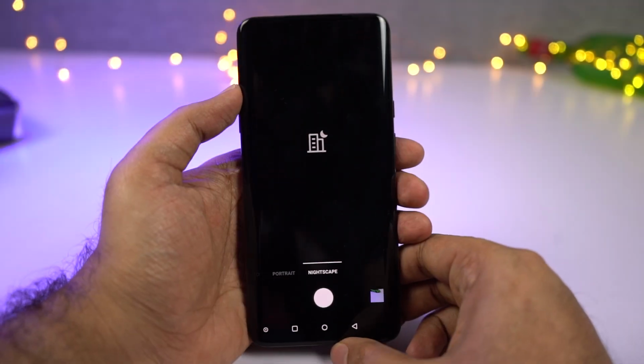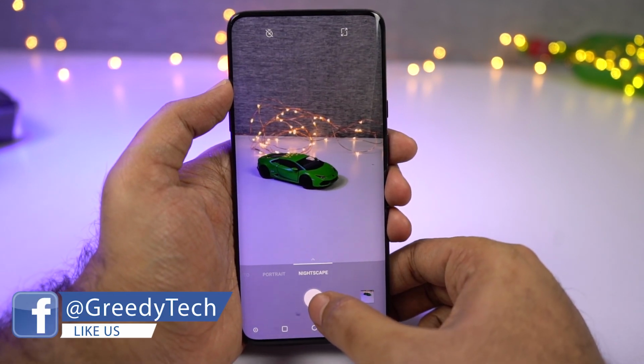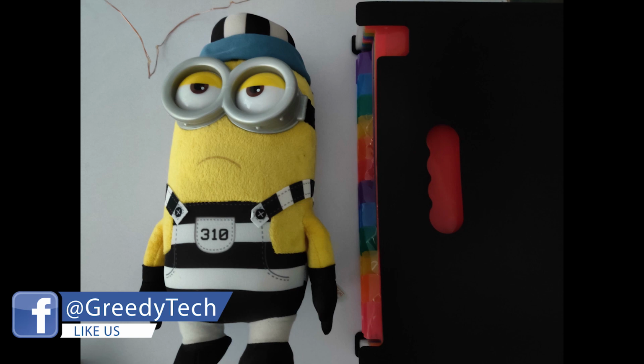Next we have NIGHTSCAPE. Now this is a dedicated night mode in the default camera application that allows you to take better pictures even in low lighting conditions. These are some sample pictures.